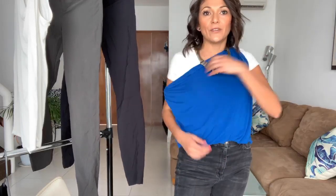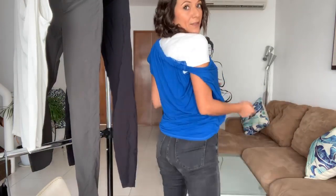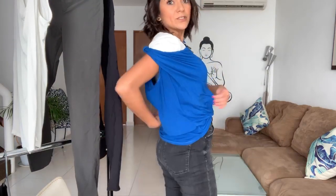The other thing you could do if you wanna feel a little bit more flashy for whatever reason that evening, and I've also worn my top like this, is bring it down for a one shoulder look with a tuck. It's nice because it's a bit looser here, so you get a little bit of room. So I like to wear this top when I'm going out to a dinner.